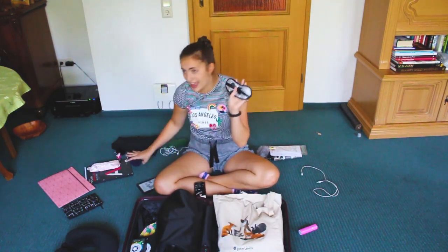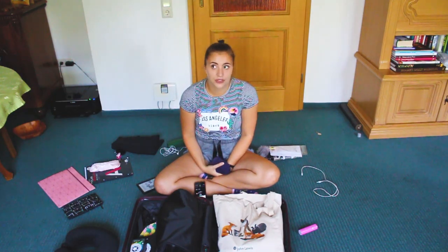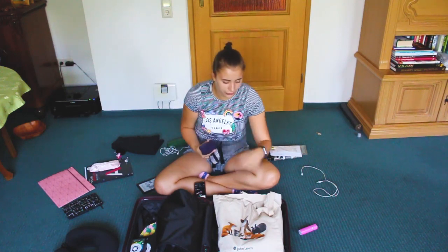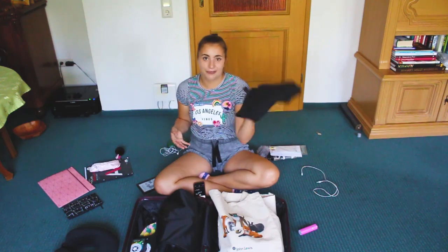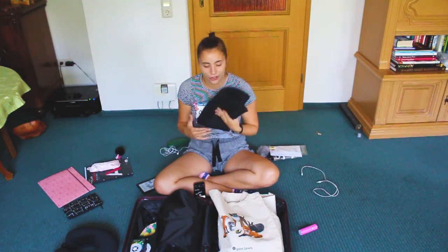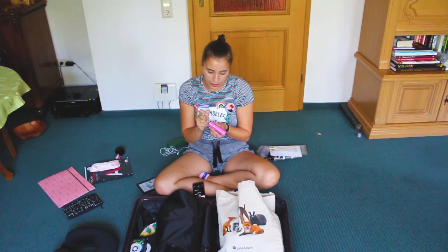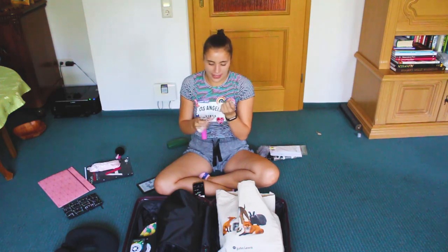Then I have a sleeping mask and my socks, because on planes it's sometimes so cold, so always bring some fuzzy socks, and obviously a sleeping mask for sleeping, guess what? Then bringing a scarf so that I can cozy up. A phone charger, like an external charger. This is super important. And I'm also bringing some headphones.